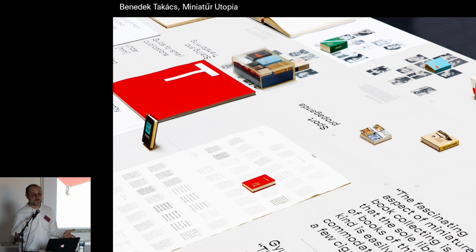there was a huge production of miniature books for different reasons, mainly for printers to show how good they were at printing small and binding. Also because they were running a bit out of paper. So it's also practical. And for that exhibition, he designed a typeface specifically for the exhibition.